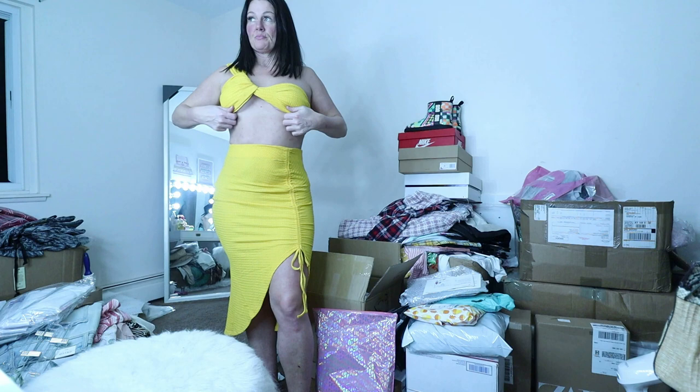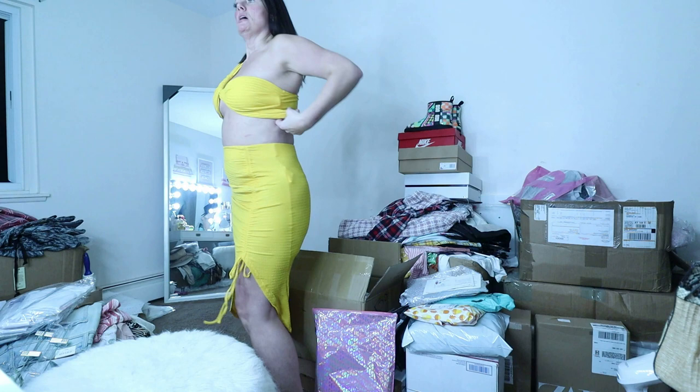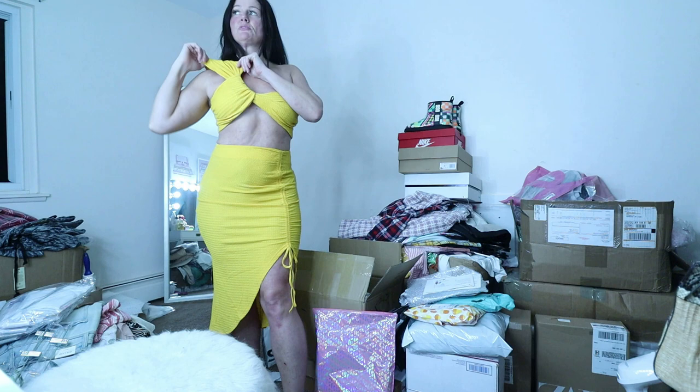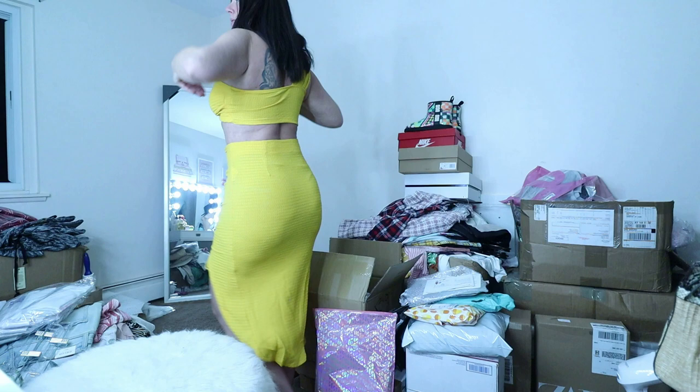It took me a quick second to figure out how to put this on. You throw it on like a crop top, you just pull it over your head, and then you basically put it on like a bra. I just had to figure this out real quick. It only took me a couple seconds. That's all. However, yeah, it's really good.